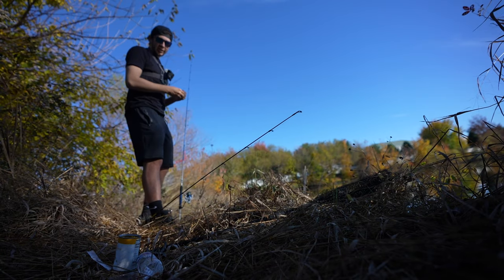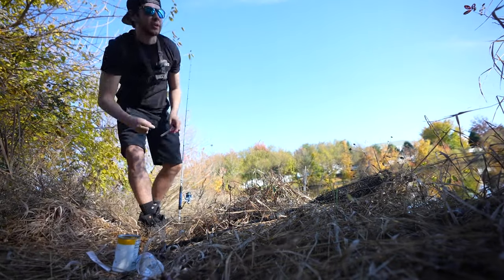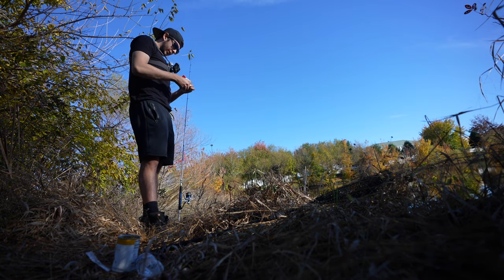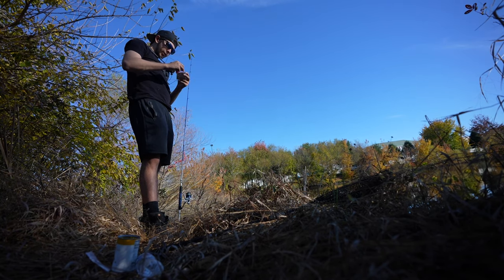That was actually my fault. When you have super light line like this and you're gonna be fighting a big fish, you wanna make sure you tie a better knot. I had a clinch knot. I should have had the improved clinch knot. That's my bad. I'm gonna take the L on that one.